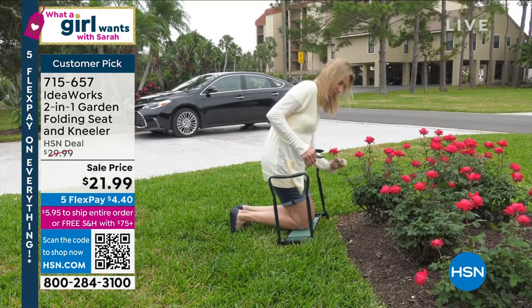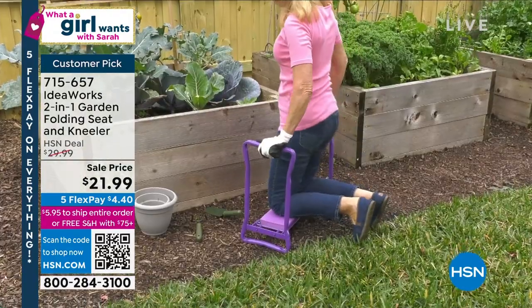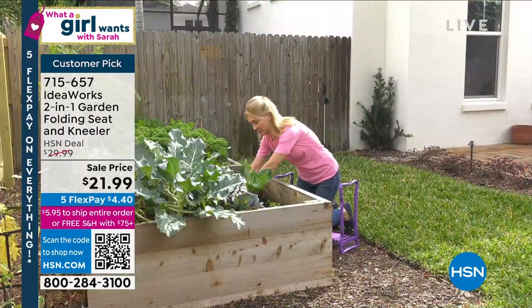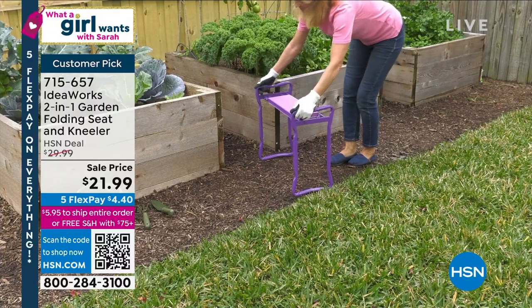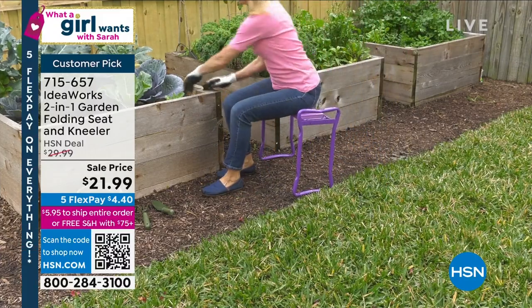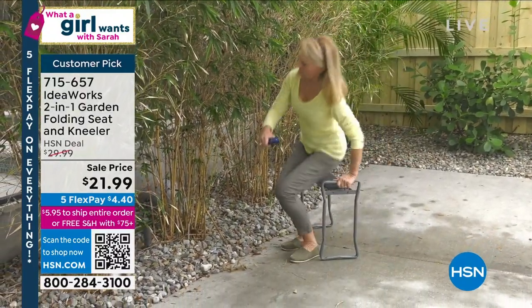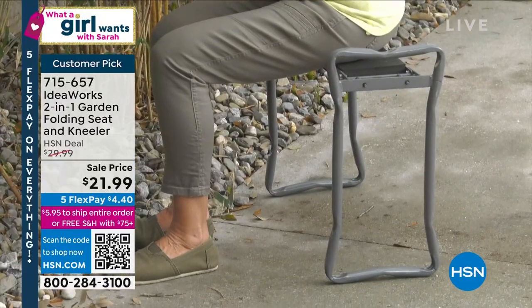It comes to you fully assembled. You do not have to put this together. And in fact, we've already sold out of the gray, but this purple is beautiful, brand new this season. Whether you have high raised beds, low raised beds, you name it, whether you are cleaning the baby in the bathtub, whether you're cleaning your car tires, planting, organizing under the kitchen sink, everything's an option, but what we know we're doing is saving your back, saving your knees, saving your hips.